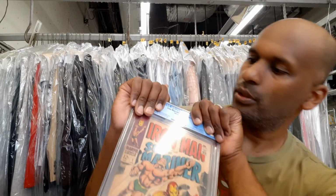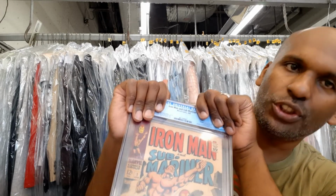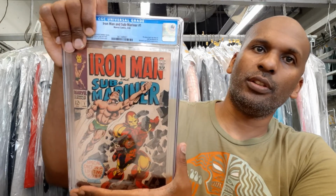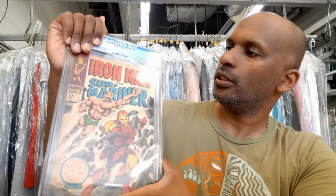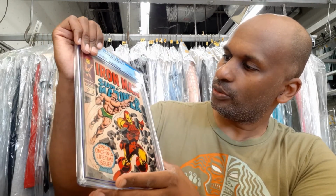All right. Ooh, Iron Man and Submariner #1. This is a one shot. It's a team up between Iron Man and Submariner. Let's see, yeah, it's before Iron Man 1 and Submariner 1. So this is kind of a big book. I don't know what it grades at. Again, I see a little bit of Newton rings on it.